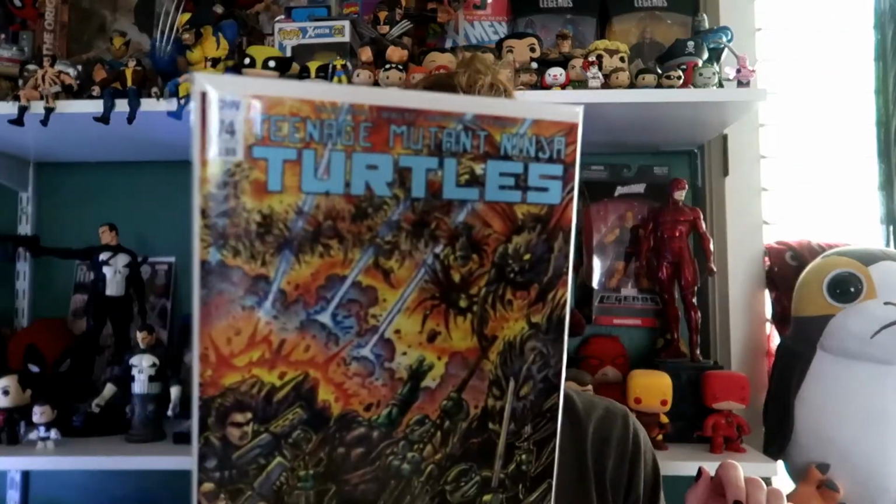Move all those. No camera. Okay. Punisher number 16. TMNT 74. I am like 30 issues behind on it. Oh no, I think I'm like 50 issues behind on reading that. Whoops.